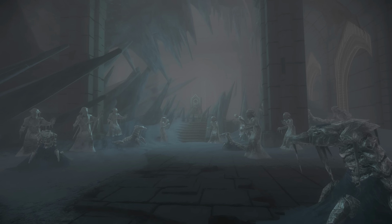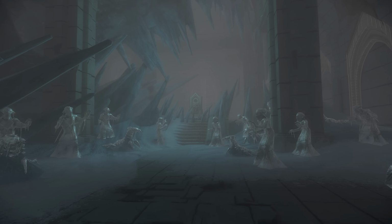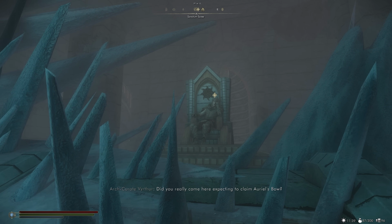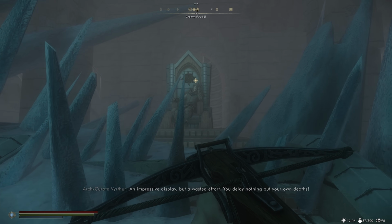If you didn't know, Arch-Curate Vyrthur's voice is simply reusing Belethor's voice with slight modification. Now with the mod installed, he truly sounds like an evil antagonist. Anyways, here's a comparison with and without the mod.